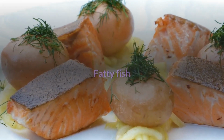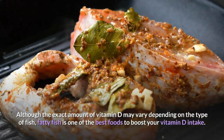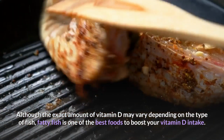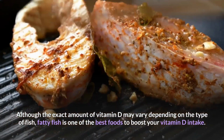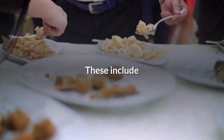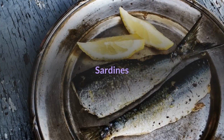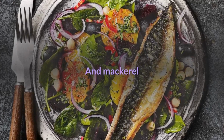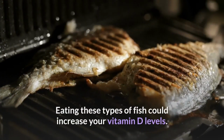Fatty fish. Although the exact amount of vitamin D may vary depending on the type of fish, fatty fish is one of the best foods to boost your vitamin D intake. These include tuna, sardines, shrimp, anchovies, and mackerel. Eating these types of fish could increase your vitamin D levels.